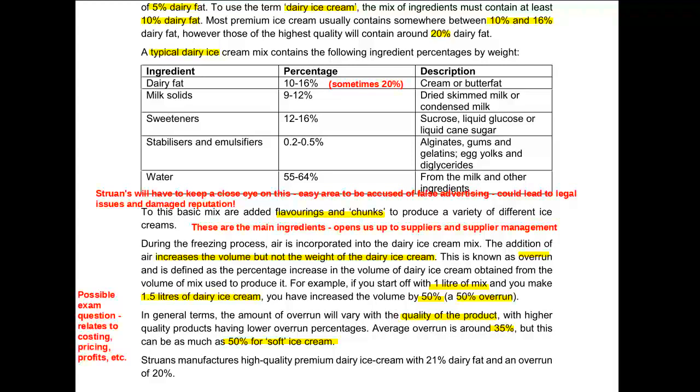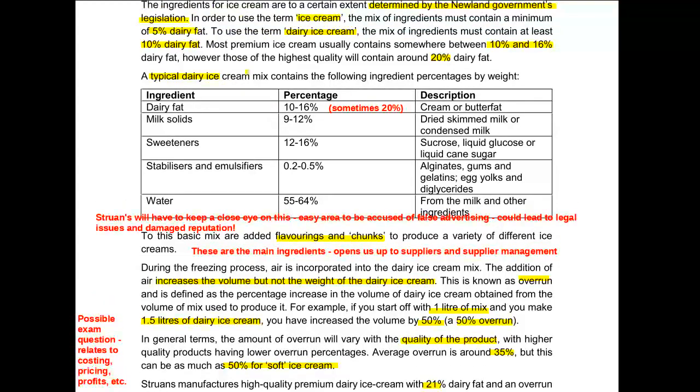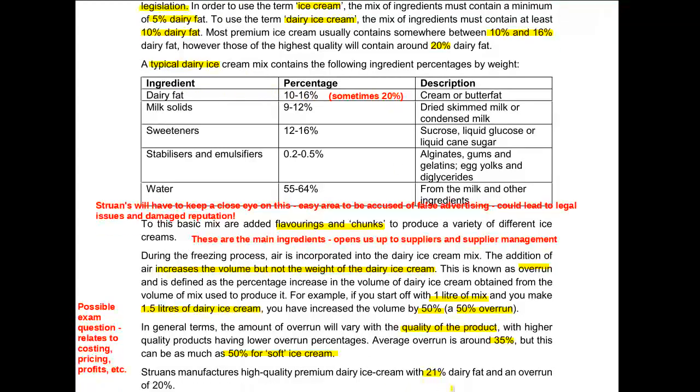Oh, okay. At the bottom then, after all my doubt and saying we don't know, Struans manufactures high-quality premium dairy ice cream with 21% dairy fat. So just going back to what we had at the beginning, a typical dairy ice cream, remember that's dairy ice cream and not just ice cream, will range from 10 to 16%, sometimes 21% in this case. Struans is 21%, so they're well within the category for dairy fat. And in fact, if anything, they could potentially reduce the amount of dairy fat. Now, we don't know about the cost of this, whether or not it's expensive, etc., or it's to do with taste or preference, but they could potentially reduce the amount of dairy fat in their ice cream by up to 10%. And it could still be classed as dairy ice cream. Now, obviously, there's a lot of other issues with that could come up.